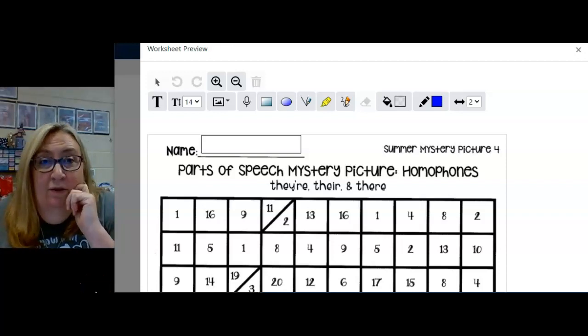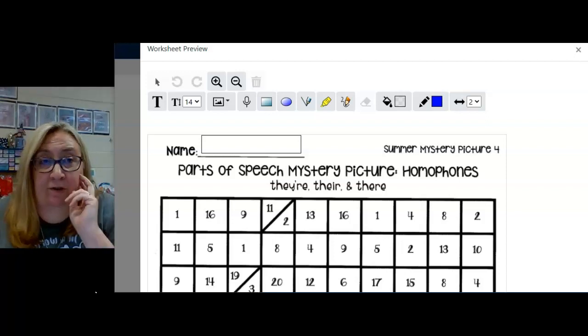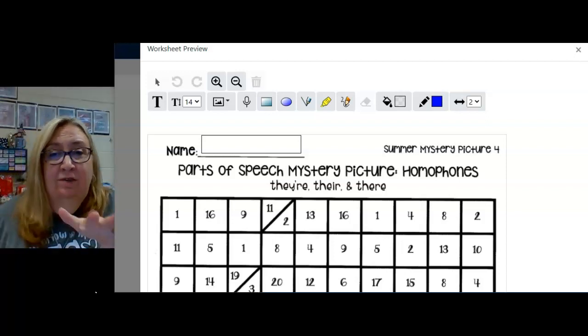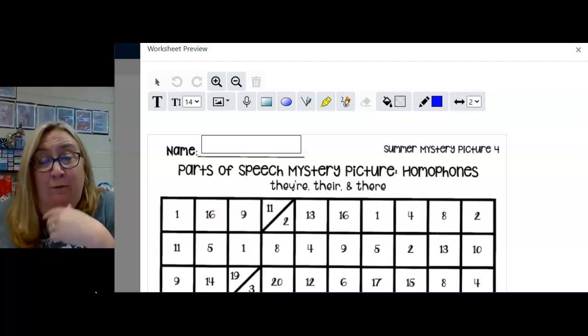I'm going to give you another mystery picture for today. And again, if you're at home because you're absent or because you're remote, you will just have the second page to do. You're welcome to print the coloring page and do it, but the grade will be coming from the second page, not the first.